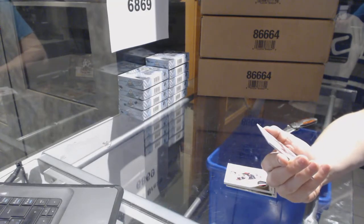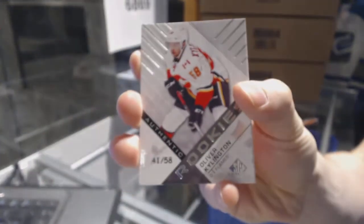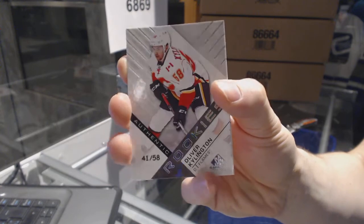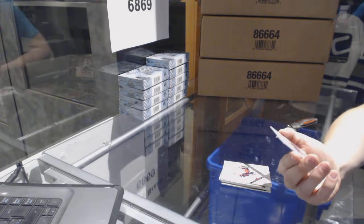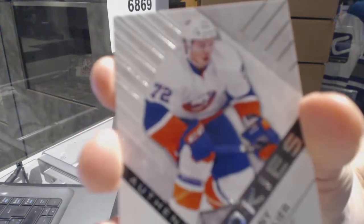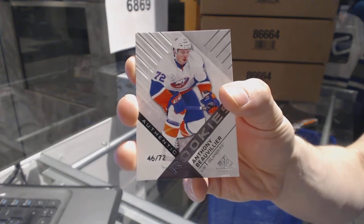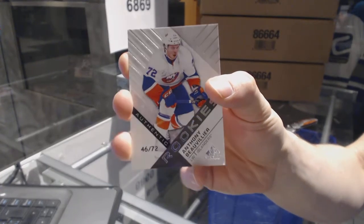We've got a rookie card, numbered 41 of 58 for the Calgary Flames, Oliver Shellington. Sweet. Good start. Really good start. And we've got another rookie card, numbered 46 of 72 for the New York Islanders, Anthony Beauvillier. Well, two rookie cards in the first box. Yeah, I'd say that's a good start.